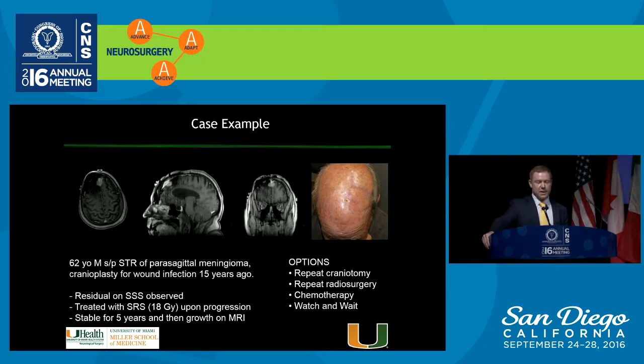A 62-year-old male, status post subtotal resection of a parasagittal meningioma, which is involving his superior sagittal sinus. He had a wound infection 15 years ago, cranioplasty, very complicated hospital course, and that residual on the sinus was observed. It then grew, and he underwent radiosurgery, just as we all would do, and then that was stable, and then 5 years later, now that residual, which underwent maximal radiosurgery, has also now started to grow. So what do you do with this gentleman?